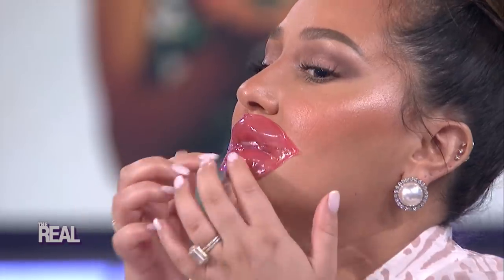Yes, for the lip mask, all you have to do is they come just like this. And you're just going to put it on your lips just like that. You all look crazy for a second, but trust, it's worth it. On your clean lips, just like that, for about 10 to 15 minutes, and it's gonna work its magic, trust me. Now for the butt mask.